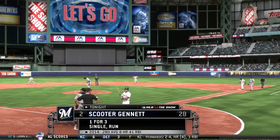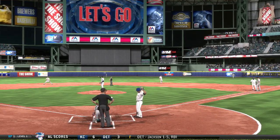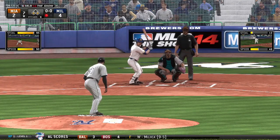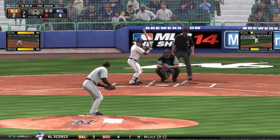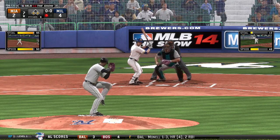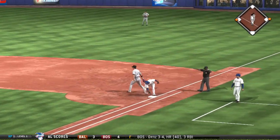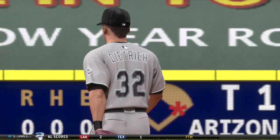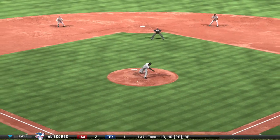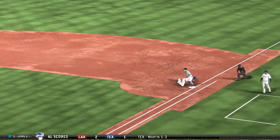Scooter Gennett will stand in. He flew out his last time up. Infield at double play depth all around. Here's the pitch. So this is pulled in by the shortstop. Throw back to first will not be in time, so they'll just get the one on the line out. Yeah, that's a good read right there at first base. Now, this play's right in front of him, so even though this ball's hit hard, he's got enough time to make it back safely.